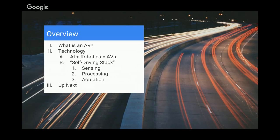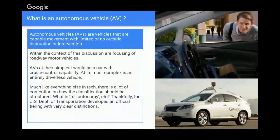Then we'll just take a brief look at what's up next, the trends, what's coming in the pipeline right now. So that's it. I'm going to hit it off right now and we can go in. Feel free to hold your questions till the end. I'm not going to be checking the chat, so feel free to hold your questions till the end. We can try and get those answered at that time and get some discussion going.